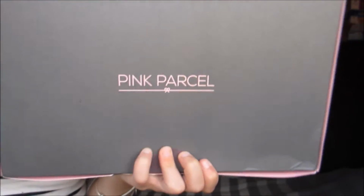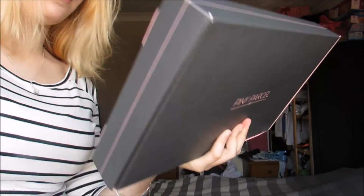So this is what it looks like. It's just a nice grey kind of colour. It's got their information on, like their Facebook, Instagram, Twitter and Snapchat. Also says that the box is biodegradable, fully recyclable and FSC approved. Not a clue what that means.